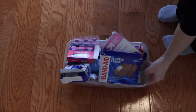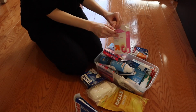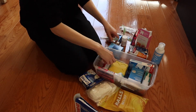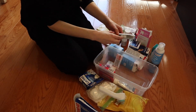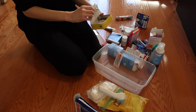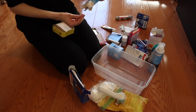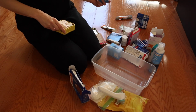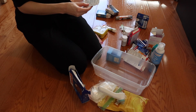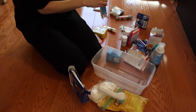So the first out of routine chore that I'll be doing here is going through the medicine cabinet, if you will, or in this case, the medicine container. I wanted to evaluate all of the little medical supplies that we have. I think in general, it's a good idea to keep all of the medicine together so that you're not frantically running around in the case that you need them. So for me, that is just a little container here that will hold all of the Band-Aids, cold medicine, cough drops, thermometers, anything that you may need in the case that you are just not feeling 100%.